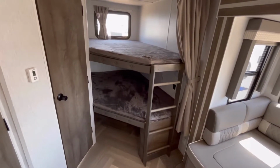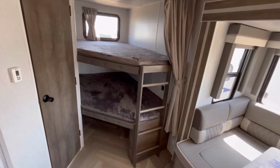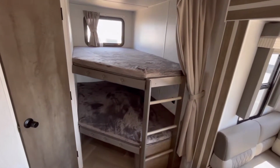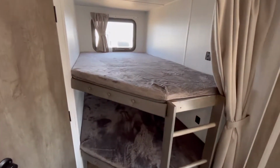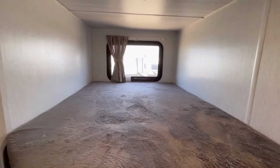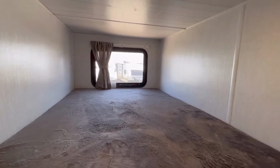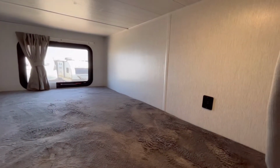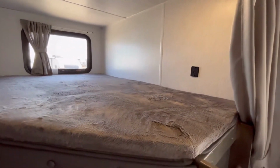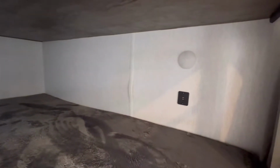So back over here, you've got the double over double bunks. I really like that they give you the built-in ladder wall there. Now these bunks are rated at 250 pounds a piece. And I forgot to turn on some lights back here. So let me go ahead and at least turn on this top one. You've got an emergency egress window back there. Each bunk is going to have dual USB ports. Of course, you're going to have your curtain to close all that off. And then you'll have another light and USB port down here.